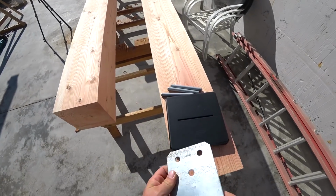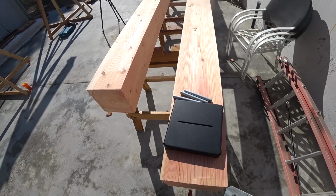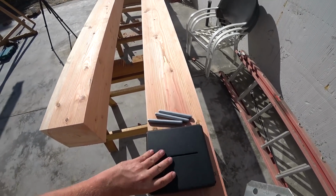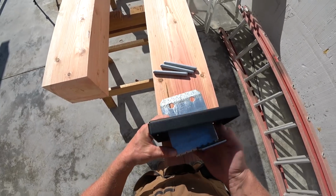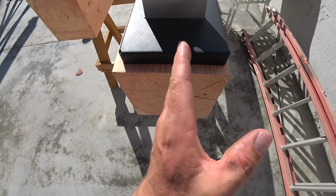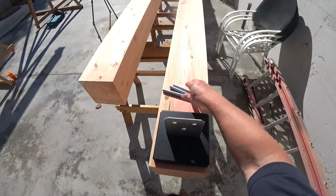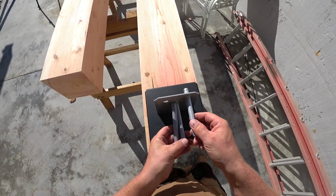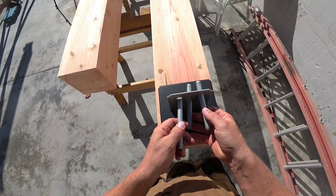The next challenge is cutting the slot in this post for this base. It's what's called a concealed base. So this base hides the hardware here, and it'll sit on the slab, something like this. And then there's 3 pins that we're going to have to drill holes for that go into the post, something like that.